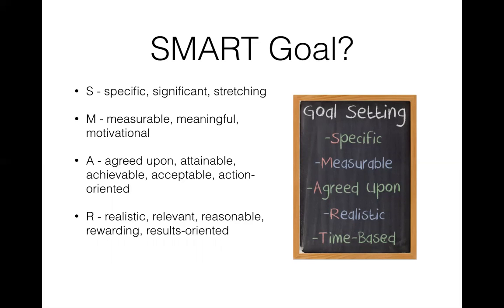What is realistic and what is relevant, right? As I said before, it's not something that might have mattered to you a year ago. What matters to you right now? What's reasonable to you right now? What is rewarding and what is results oriented, okay? We really want to be getting somewhere, not just a floofy kind of goal, right?